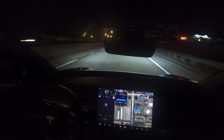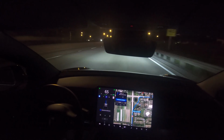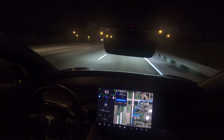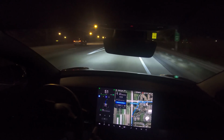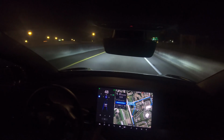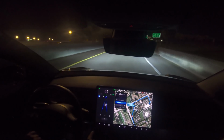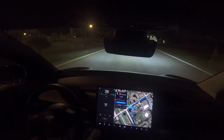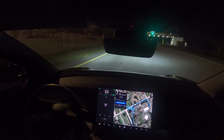There you go. The car put the signal light on and took it, and now, see, it says 600, 500 feet, 400 feet to Navigate on Autopilot ending. And when it ends, it's going to chime. There it is. And now I'm going to take over because, see, it pulled to the right a little bit. So I'm just going to take the SunPass here.